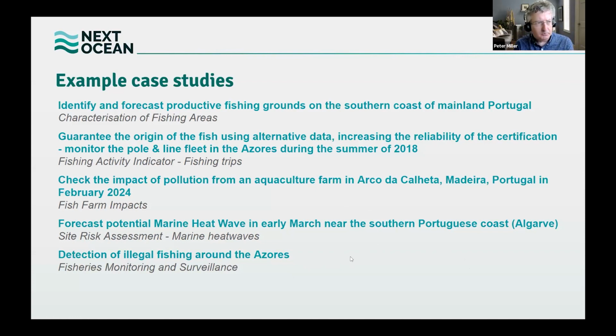Yeah, one of our beta users is involved in a fisheries organisation, so yeah, very keen to know what can be done with satellite data.